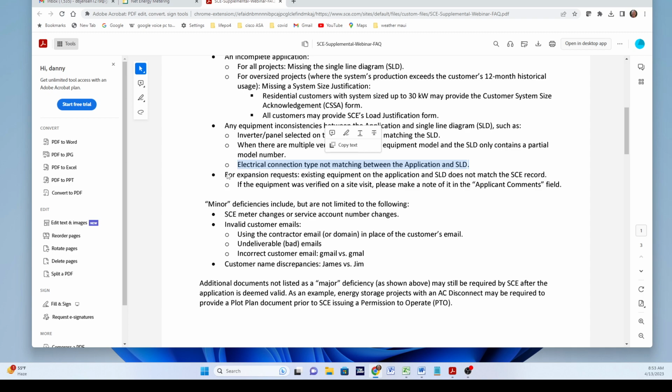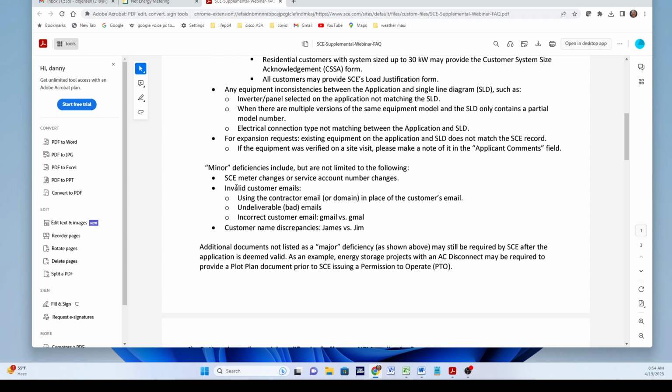So that would be, you need to make sure if you have an existing solar plan and you've got a permission to operate, you need to make sure that those details are properly accounted for on the equipment list for the existing. So please make note of it in the applicant comments field that the equipment was verified on site. Okay, so the problem is for some of you, somebody else did your system, so you're going to have to do proper research and put all what you do have in the applicant comments. Okay.